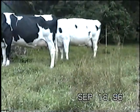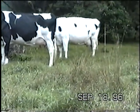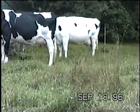A white cow, Emphasis Fancygay. She was 89, and of course he left her there. She's ready to calve in about 3 weeks.